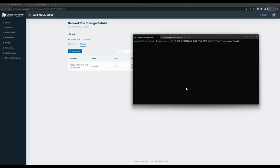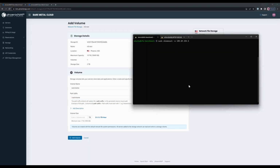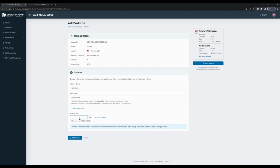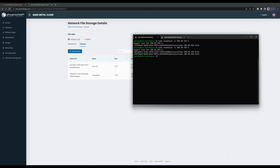So what I'm gonna do is go ahead and create a new volume and call it Vast Volume. If you go to this server right now, you'll see that there's only one export, the one that was in the interface earlier. I'm gonna give it a 1 terabyte size, and then I'm gonna add that volume to that. If I go back to my NFS, you can see that volume is already there.